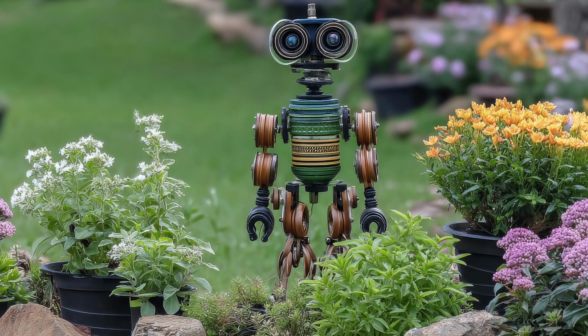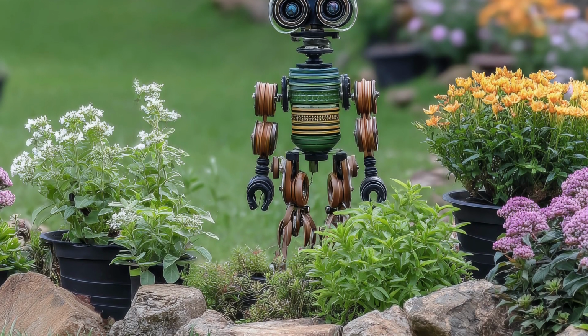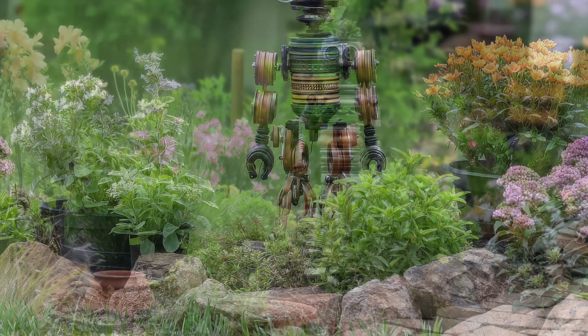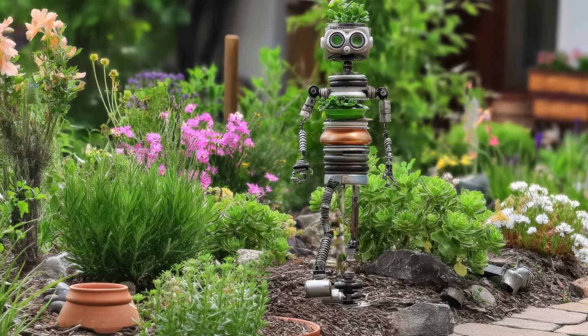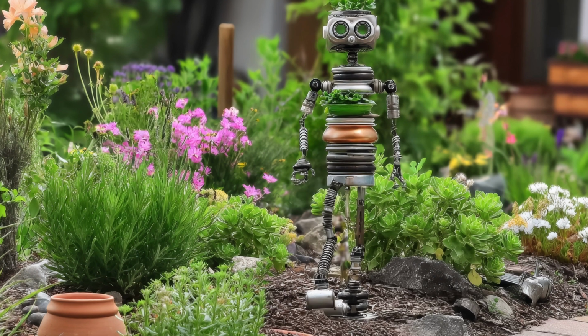both kids and adults. And best of all, this little figure is a testament to the magic of reuse, how creativity can breathe new life into discarded objects and turn the ordinary into the extraordinary. In the world of garden art, this recycled robot is a cheerful guardian, a creative spark, and a charming reminder that beauty and fun can come from the most unexpected places.